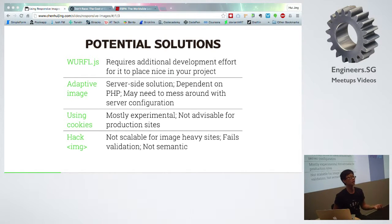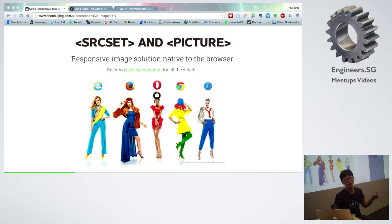But recently the HTML 5.1 spec actually has this: we have the srcset attribute and the picture element, and it's a responsive image solution that is native to browsers.